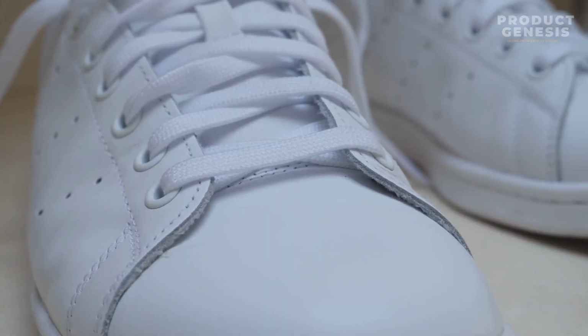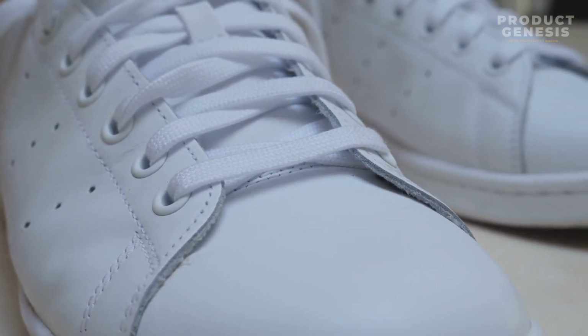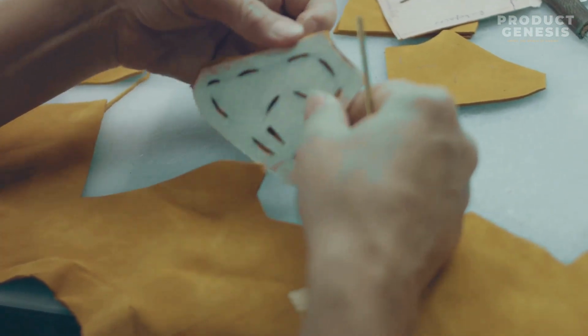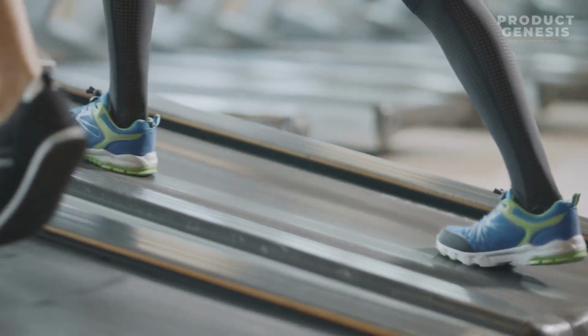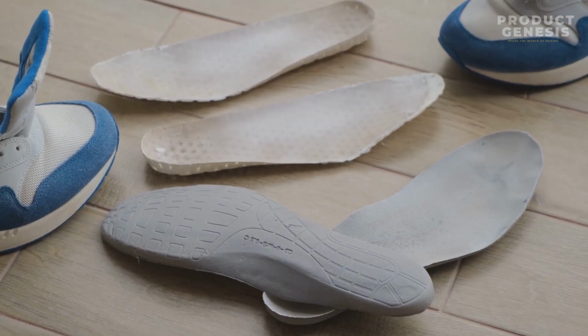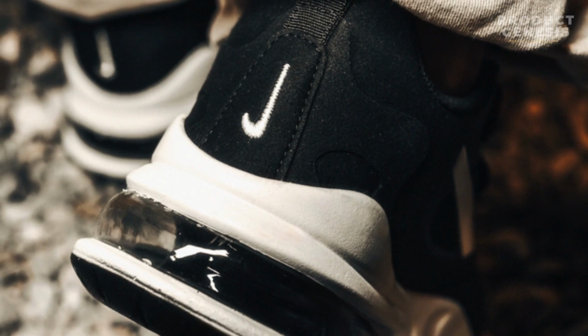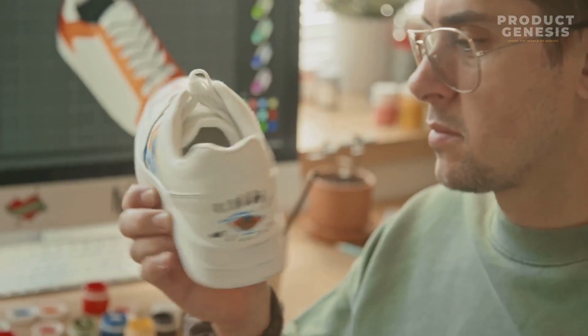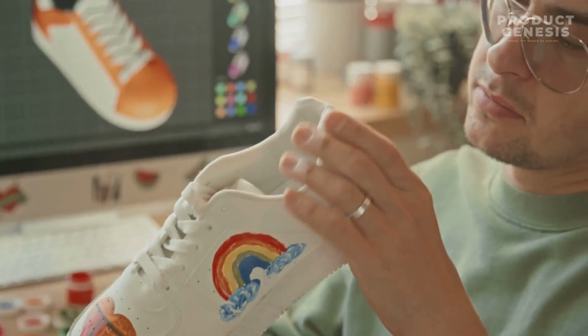One of the first big steps was the use of new synthetic materials. Instead of just canvas and basic rubber, designers started experimenting with nylons, plastics, and foams. These materials were lighter and more durable. They could be engineered to do specific things like cushion your foot or provide better support. Think about the first air-cushioned soles. That was a huge breakthrough. It was all about using science to improve performance and comfort.